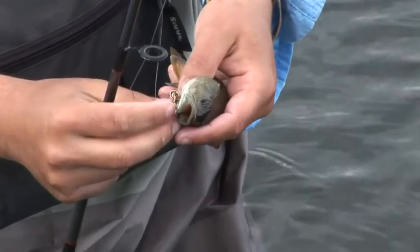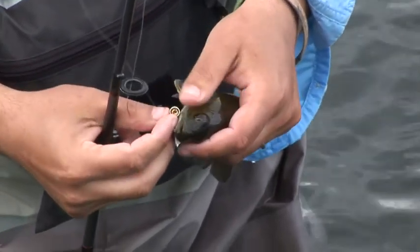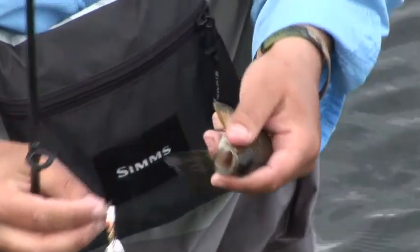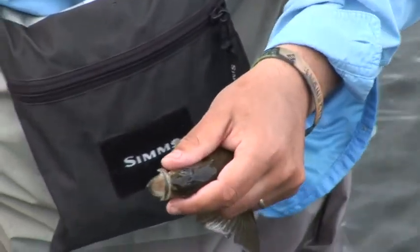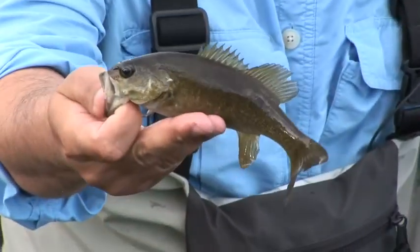But if you're a fan of smallmouth bass, the season opens in Halifax a lot early. It opens up in April. So you bass anglers in other areas with closed seasons, don't wait. Grab your rod, come down here to Halifax and catch some nice smallmouth like these. Lots of fish.